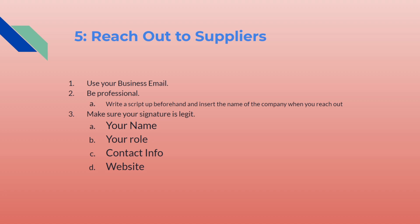The one thing you're going to find is when you're looking for wholesale suppliers, and any suppliers in general, you're going to be sending out a lot of emails, and if you're doing it over the phone, you're going to be making a lot of phone calls. That's just how business works.